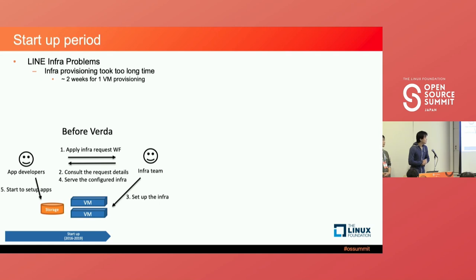First, the startup period. At that time, from 2016 to 2019, LINE infra had one big problem: infra provisioning took too long. For example, even to provide one virtual machine, it took almost 2 weeks.